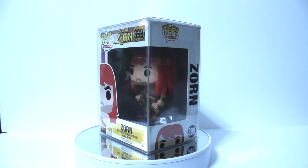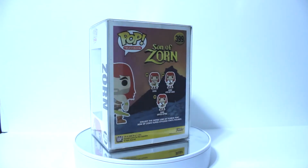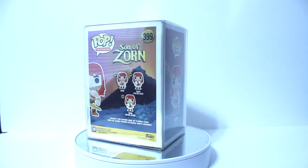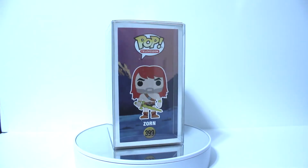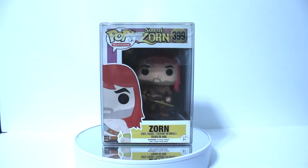Is it Zorn from the Son of Zorn? I don't know anything about this pop. It's a 2016 pop. I don't know anything about the show. It's basically about this like He-Man looking dude who had a fling with a chick, and they end up having a son, and he's kind of living in the past of being this He-Man kind of character. And he wants to actually try to be a dad with his son who's in live action. It was a weird series. I think it got canceled.